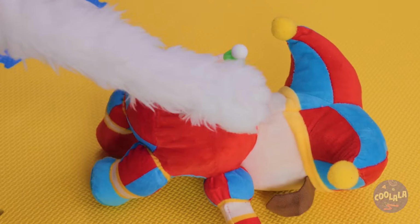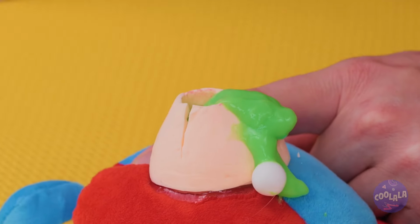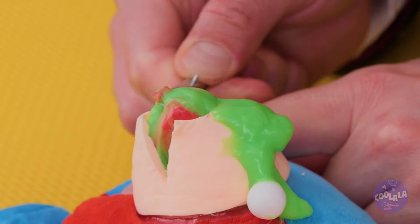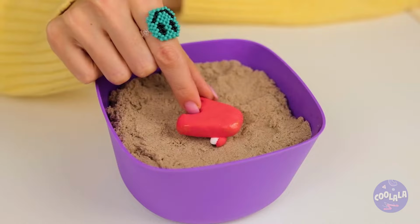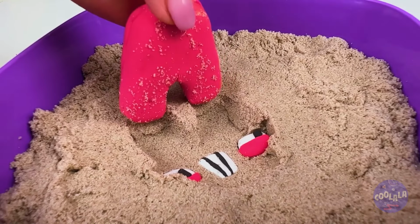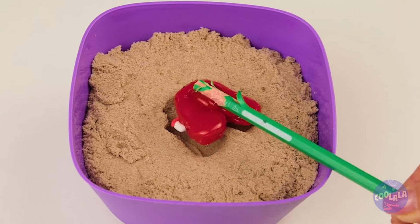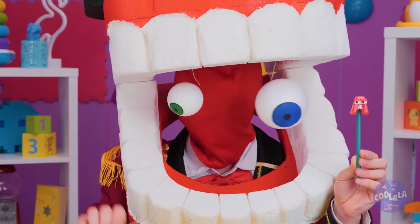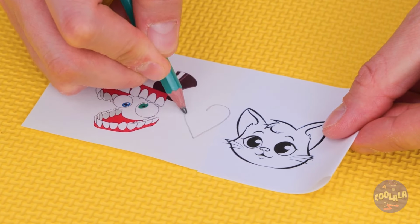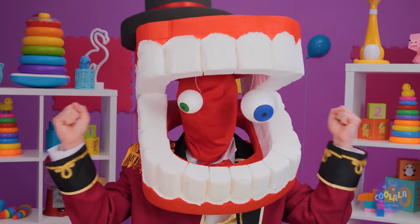Pomni, something's wrong with your little mini-me. We gotta blast this big old bump. What's inside? Oh, look, another A. You can never have too many A's, especially when it's report card day. And this one goes right on your pencil. Wow, this glue sure is sticky. But the real special surprise comes when you make a mistake. This A's your handy-dandy eraser.